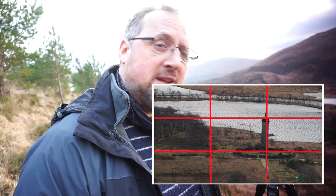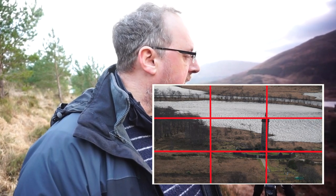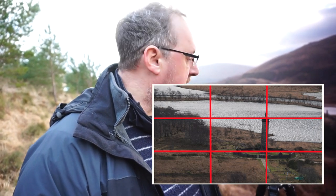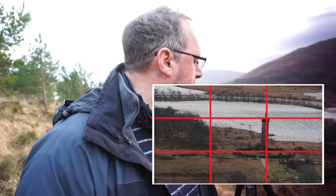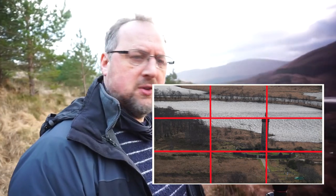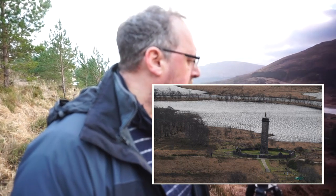sitting right in the top intersection, in the top right, and the kind of circle around the bottom of it is through the bottom right intersection. Not a great deal happening on the other two intersections, but you've got to work with what you've got. So that's what we'll do. That's what I'm going to take.